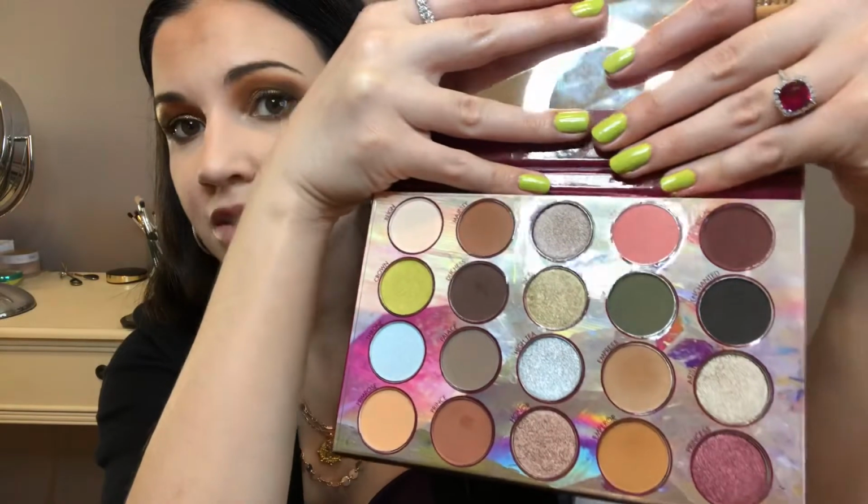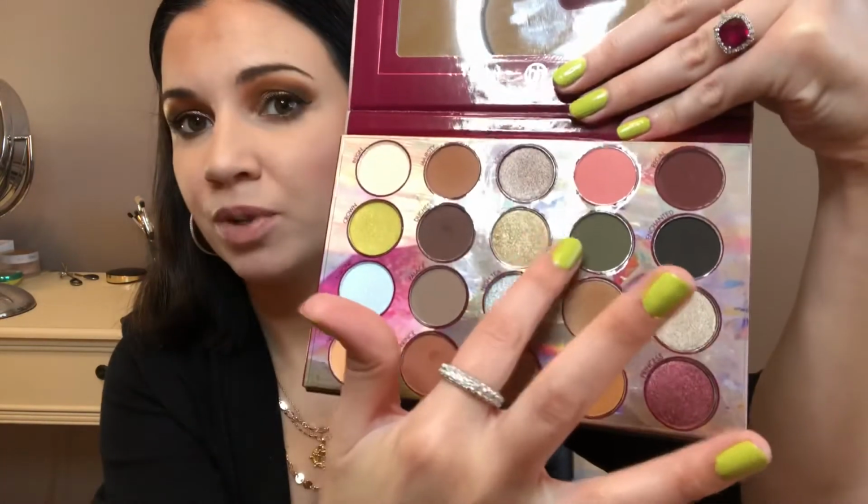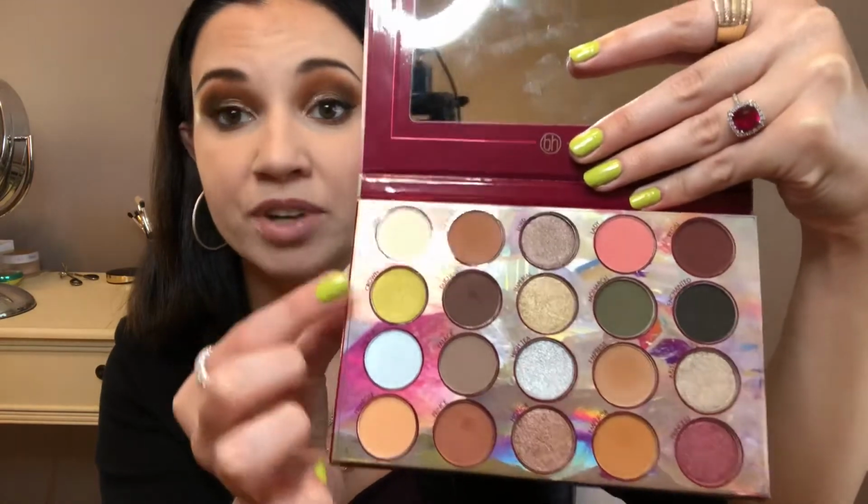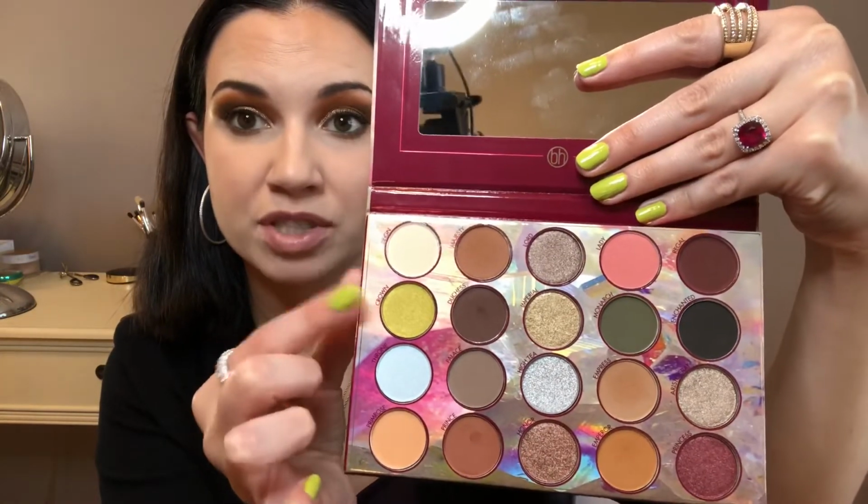As you can see, it is a lot of neutrals, but there's also this beautiful khaki green, this beautiful pink, burgundy, this lime green. I have not tried the lime green. I'm really interested to try that. But anyway, this does not disappoint. I mean, the quality is amazing. $8, no regrets. The next item I was a little nervous to get only because it is a liquid product.